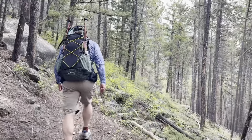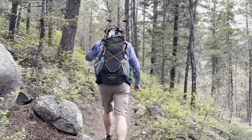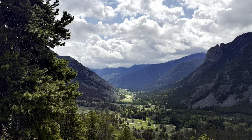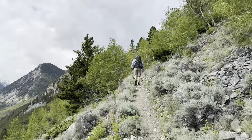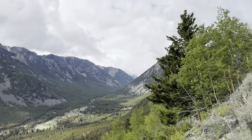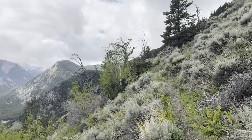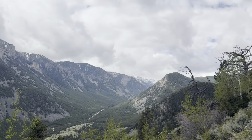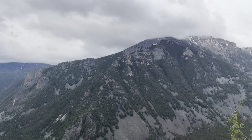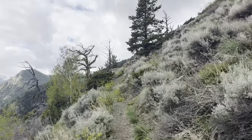The climb up, all the way to the top, is about 4,000 feet, we think. So, be a pretty good day today. Great views up here of the valley. The trail's really nice. Slowly climbing this first face.